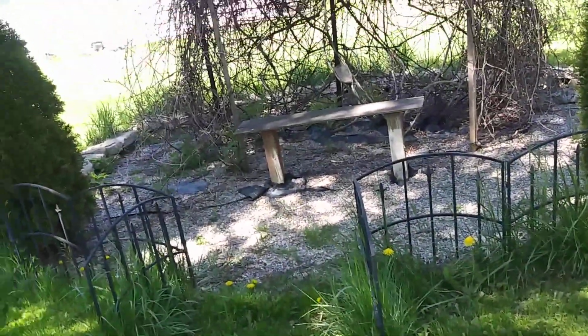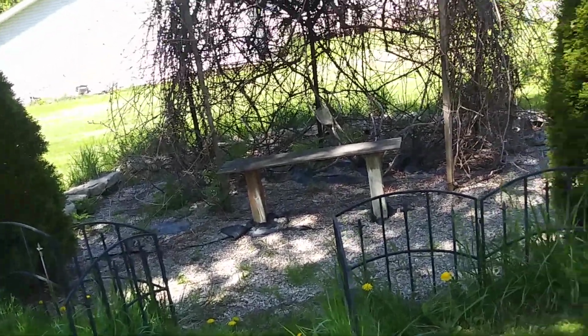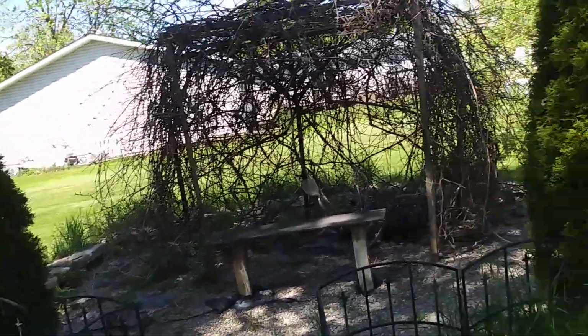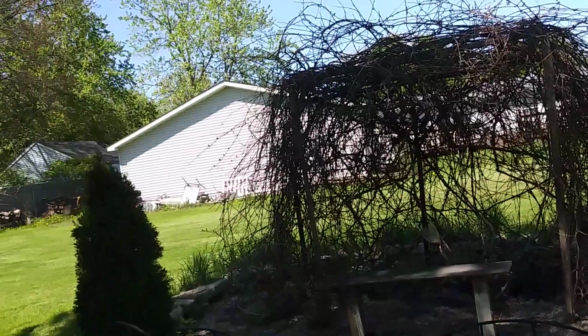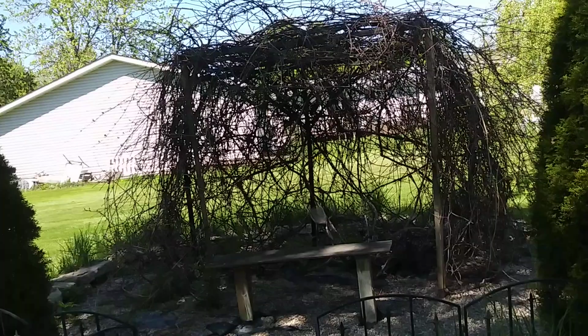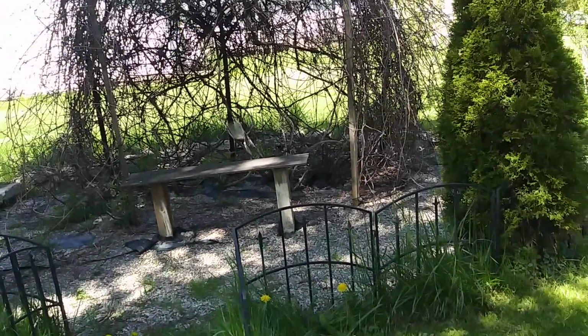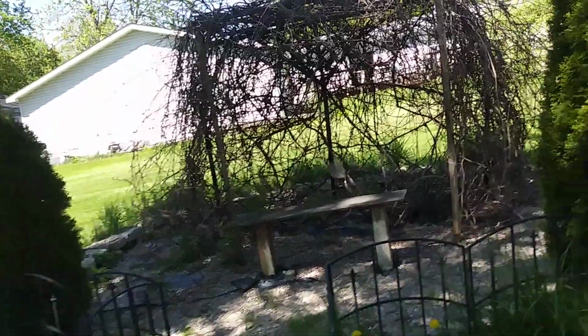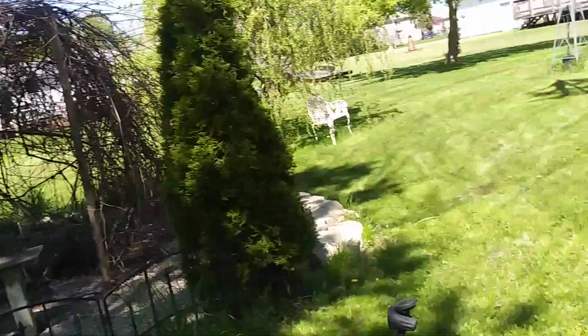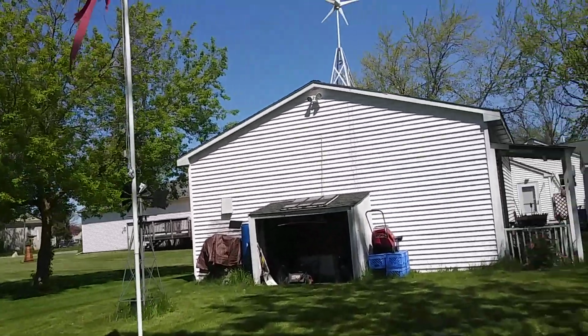Had to put some more stone in here, clean it up. Took but a day. Planted the 2 cedar trees right there, and they're probably about 5 years old now. Actually more like around 7 years old. But yeah, let's clean this area up, get it trimmed up nicely. A little yard.